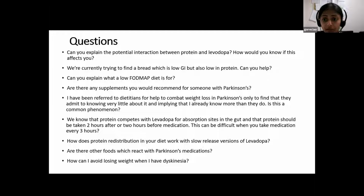So one of the first things was about the potential interaction. We did just go through that, but the last part at the end, how would you know if it affects you? I think you would start to recognize it upon eating, or you may notice that your symptoms start to come back a little bit and become a little bit stronger. You may find that if you take your medication maybe 2 hours before a meal, you are less symptomatic that day than if you take medications 1 hour before a meal. Everyone's a little bit different and it depends on your disease progression, but playing about with meal times and with your medications is the best way to find what works for you.